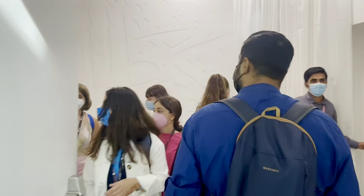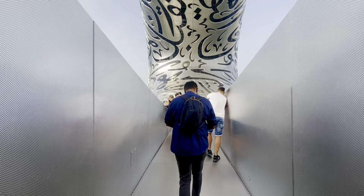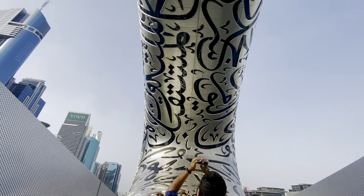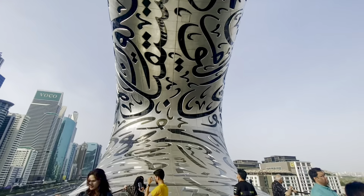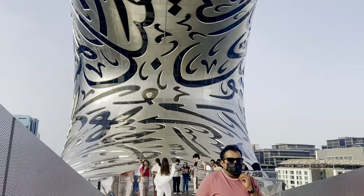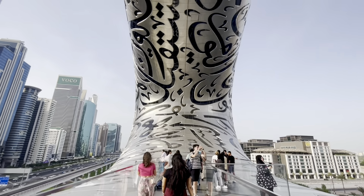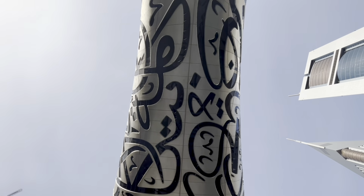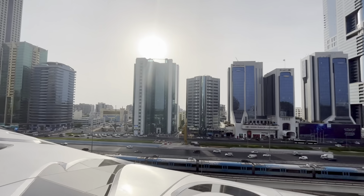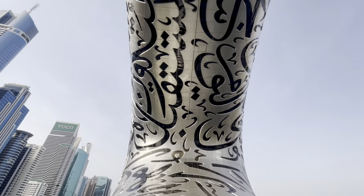This floor also opens the door to some magnificent sights. The floor lets you enter the viewing deck, which takes you outside through the inner shell of the museum. The view from the deck is spectacular as you get to see half curve of the museum as well as the views from there. Truly describes why this building is called the most beautiful structure on earth.